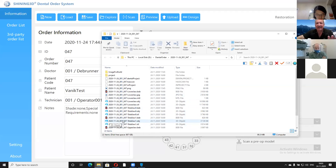So your data gets stored, if you want to use the cloud, in two places. This is very important. It's not just one area, it's in two areas. And so this way, nothing gets lost. It says your dental project.